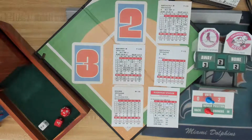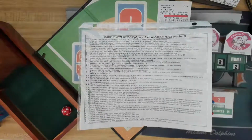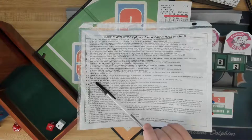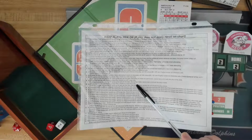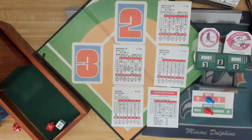Riverfront Stadium says 4-2. And that is a blank. We got a rare play. So let's see what we got from this one. Rare plays with men on base. Let's find out. And that is a 42. Right fielder crashes into the wall by chasing a deep drive. Resolve as a D9 range play. Right, we'll do that first. D9 range play. So that is right field.